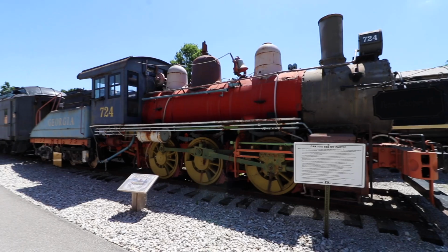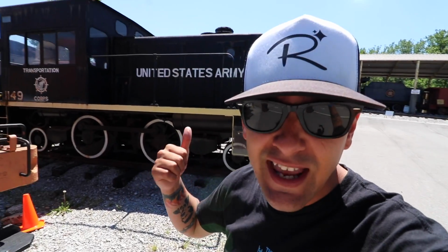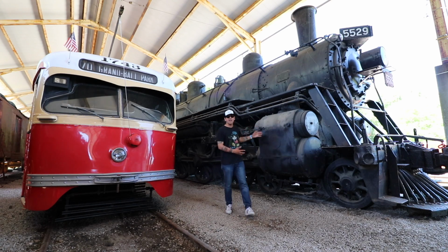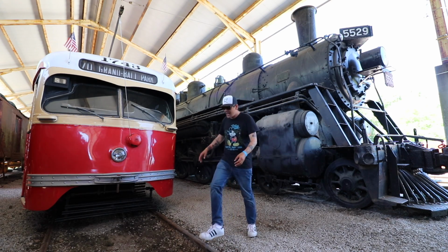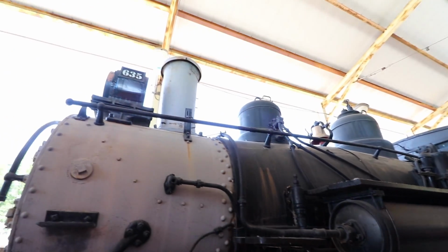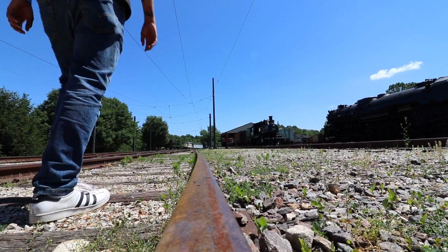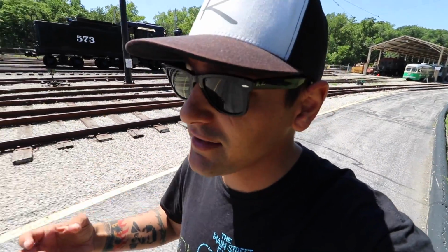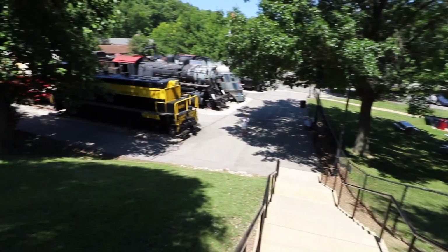Dude, this place is out of control. They have tons and tons of trains, literally. Look at the size of this steam engine. There's trolleys here, they've got everything. How cool is that? Wow. I'd like to take a train trip someday, or at least tour a museum like this with someone who really knew a lot about trains. There's like a billion of them out here at this museum.